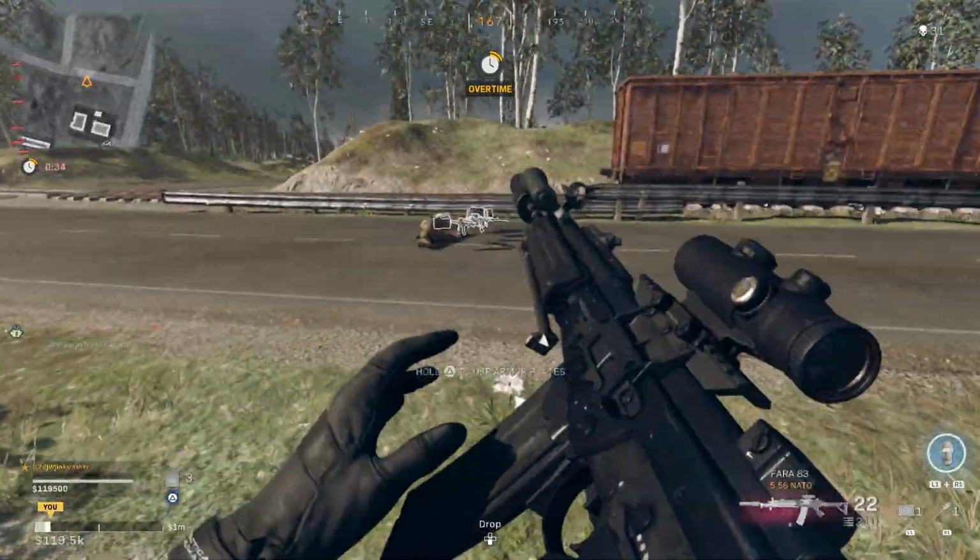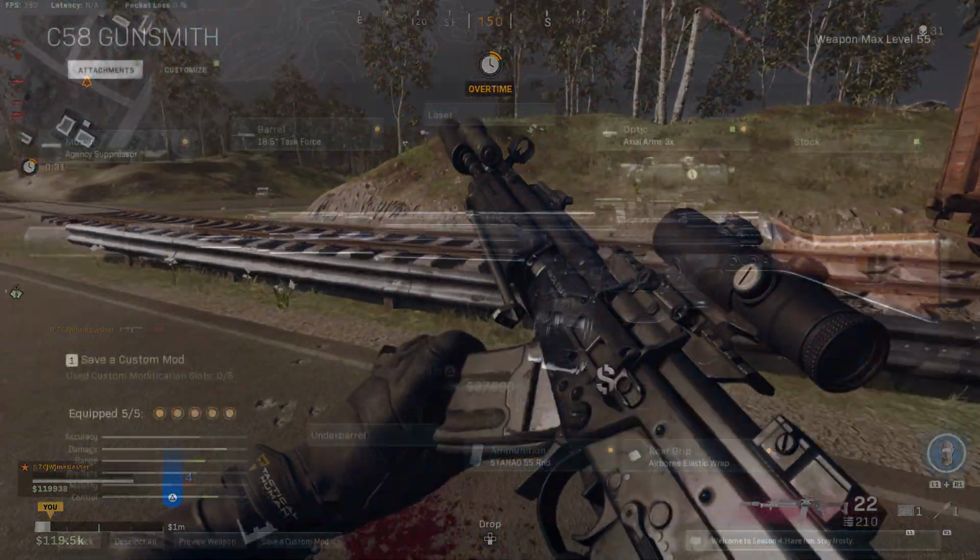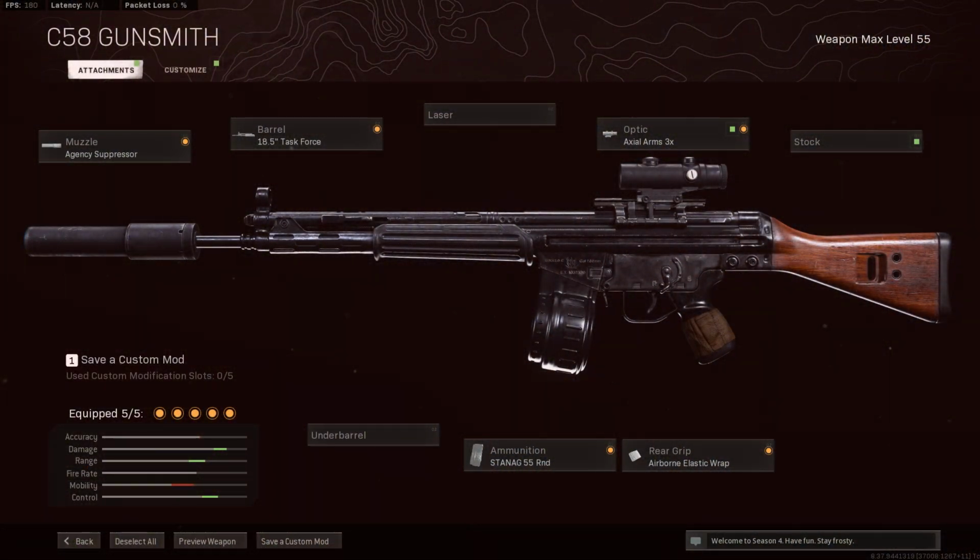The one other thing that you're not going to see on here is the C58, the new assault rifle. I personally just don't like this weapon that much. I find that it has too slow of a fire rate, personally for me. That being said, it is still a decent weapon, and if you want to use this new weapon, these are the attachments you should use: agency suppressor, task force barrel, axial arms 3 times, the 55 round mag, and finally the airborne elastic wrap. This is basically the best loadout for it, but it's not really one of the best weapons in the game right now. That's why it's not going to be in any of the classes that we look at.